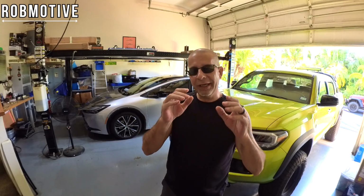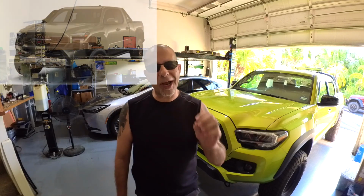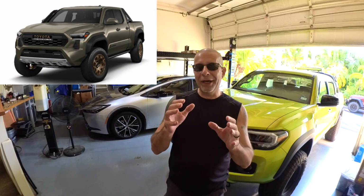I've made a decision. I'm switching from either the Tacoma TRD Off-Road or Tacoma TRD Sport, the new 2024 Tacoma, to the Trailhunter version. As I keep looking at these trucks, the one that really grabs me the most has been the Trailhunter version.